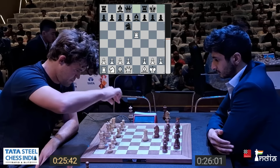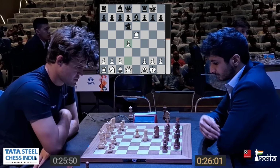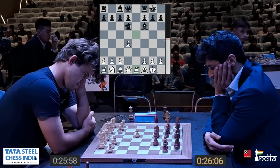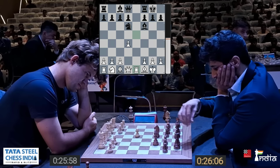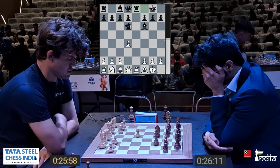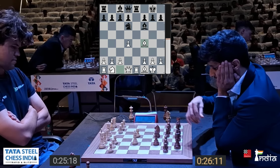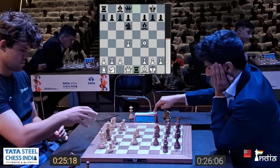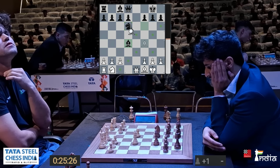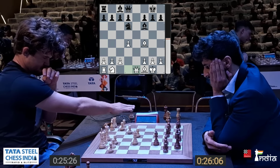Castles, and now Magnus pushes his pawn to d4. And Vidit attacks the rook. The rook comes back to its initial square, rook e1. And Vidit offers a trade of rooks. Bishop comes out to f4. This is an interesting line, because if you now take, yes, which is what Vidit does, and queen takes, now you can't snatch this pawn, because after bishop takes d6, cd6, this is actually a very interesting line on its own as well. But Vidit tries to be solid.